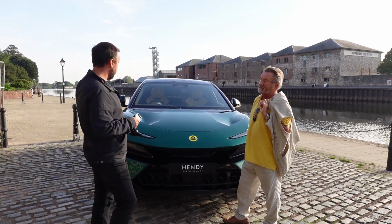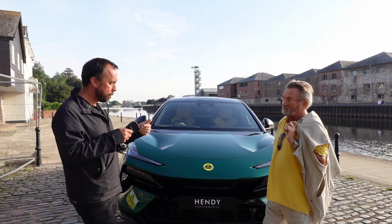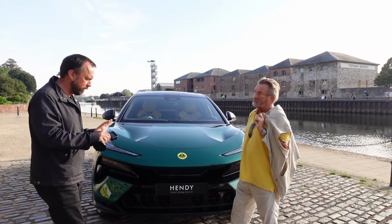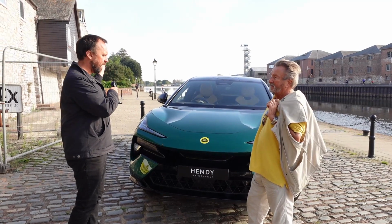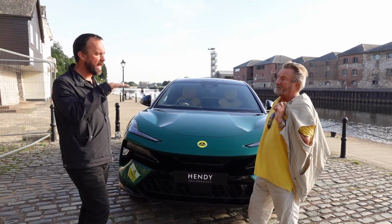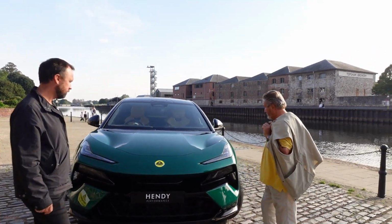We've driven here from Hendy and Marsh Barton on maximum regen. So when we're in and around town, you don't really have to use the brake pedal. But when you're driving back home, you can turn that regen off, and that gives the car almost the ability to freewheel on the motorway. So anywhere where you've got gradient, off throttle, just coast. It's incredible. So it's a pretty car.